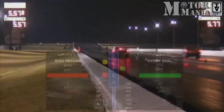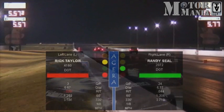Randy Seal takes the win. Taylor goes red the wrong way. His night's done in the door car. Seal moving on into round number 3.